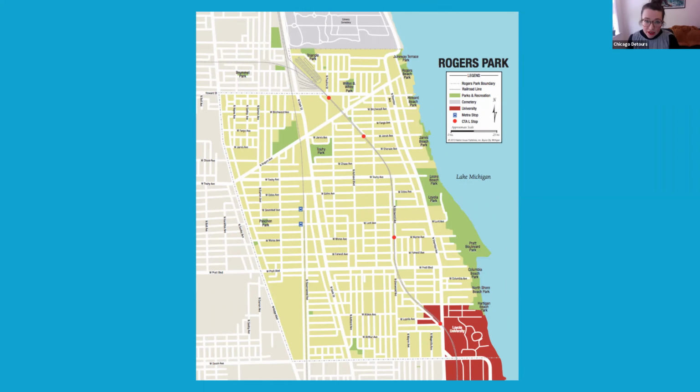And all of the buildings on this tour that I'm going to be showing you are really characteristic of this era in Rogers Park's historical timeline, that late 19th, early 20th century, either in the ornament that's very characteristic of that time period or just the type of building that it is.